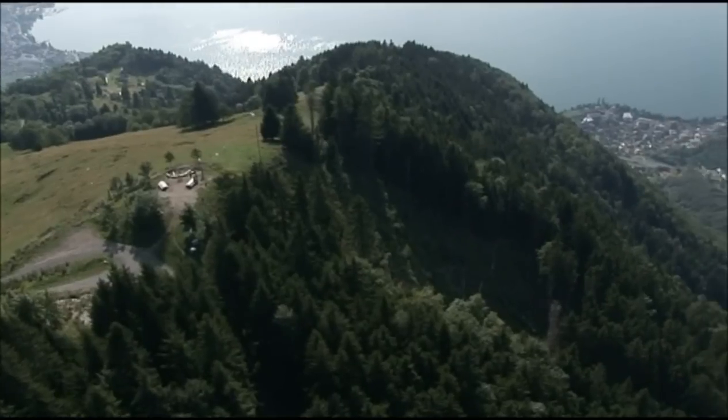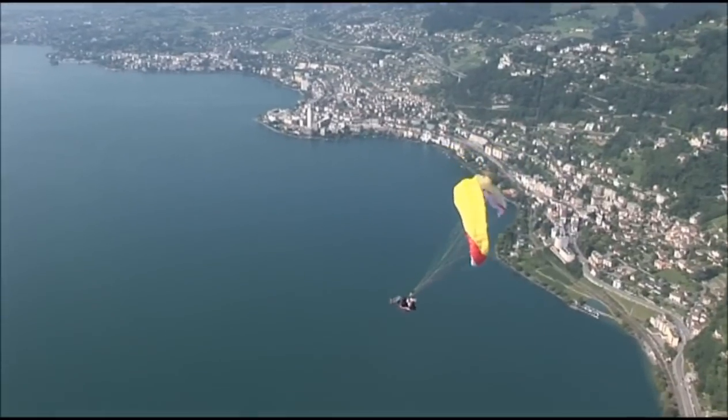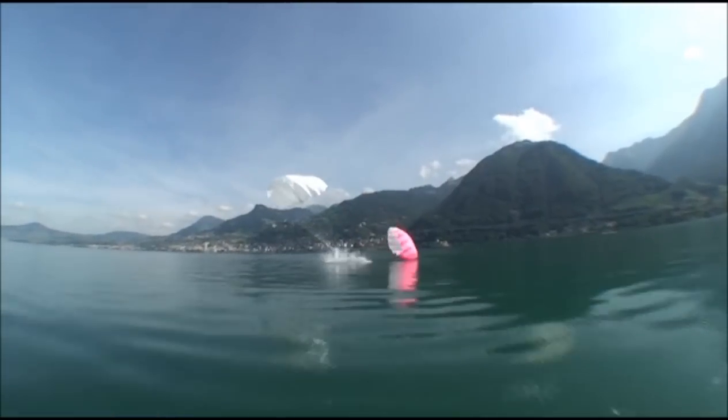The majority of tests are performed in Villeneuve, Switzerland. The area is very good for testing, as generally there is not much wind, and test pilots have plenty of height above the water to repeat the tests many times.